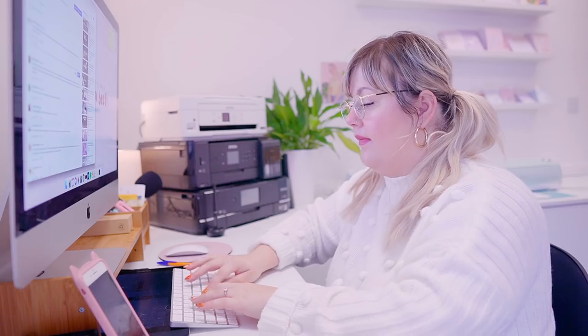I love it. But yeah, first of all, I am going to get to work on replying to my emails and stuff. I've still got my blue blocking glasses on, and then we'll make some nail decals. Let's go, shall we?